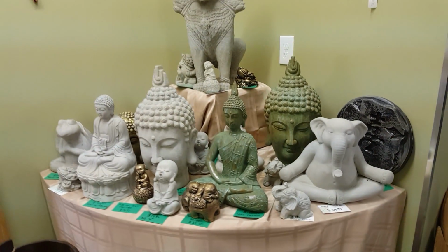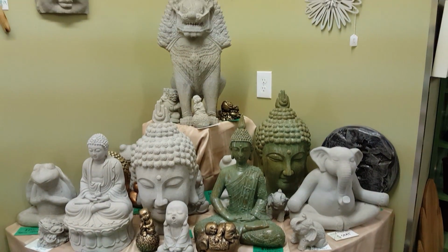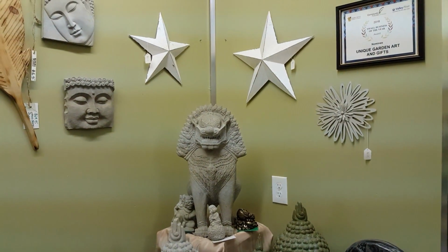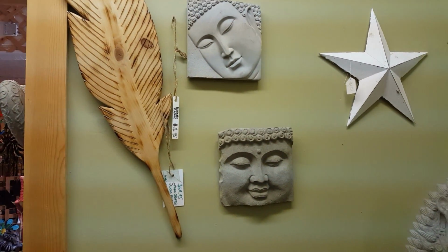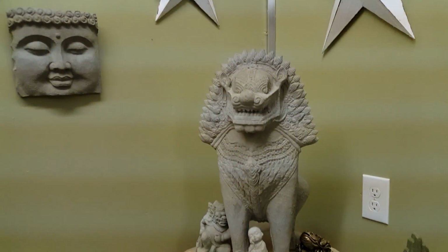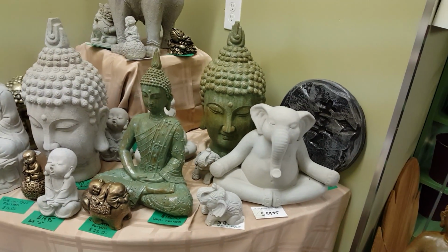Through the store. So we've got a couple little Buddha corners here, really popular. I've mentioned that before. Stuff sells really well. The Faces of Serenity plaques, they sell awesome. All of these Buddhas, the animal ones, the Zen animals too, sell really well.